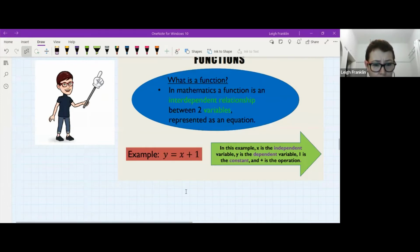Yes, ma'am. What does it mean when it says independent variable? Okay, all right. So it says interdependent. Okay, so are you talking about the green writing up at the top, or do you mean inside the green arrow? The one in the green arrow.